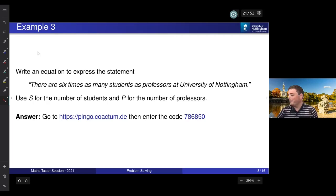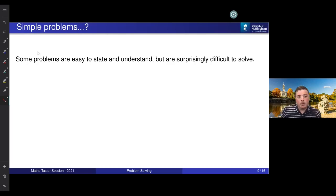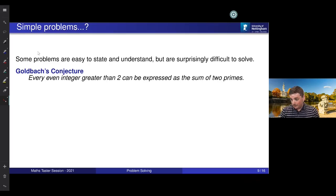Okay, so something else that should be said about problems is that sometimes that's not the issue. Sometimes problems are very easy to state and to understand. So here's an example. You may have heard of this, Goldbach's conjecture. It's got a very simple statement: every even integer greater than 2 can be expressed as the sum of 2 primes.